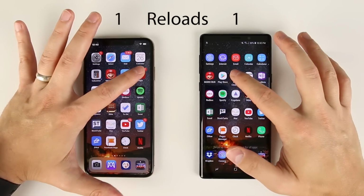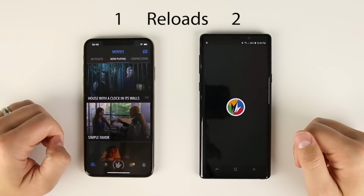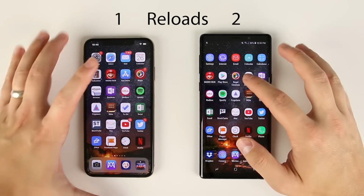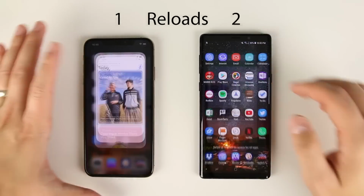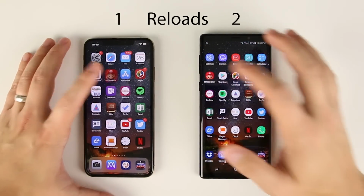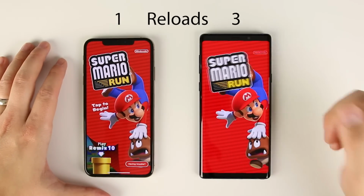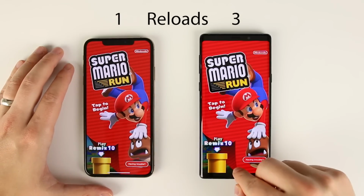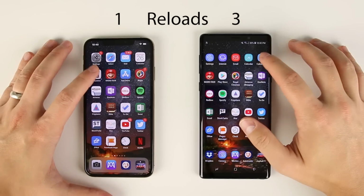and Regal Cinemas app. Another reload on the Note 9, so now the iPhone is ahead here as far as reloads go. Let's see if the Note 9 can pull it together in the end. Okay, still in RAM on both of them. Mario Run. All right, we have another reload on the Note 9. So the Note 9 is now trailing behind for sure. Let's go ahead and keep going and see what else we've got here.